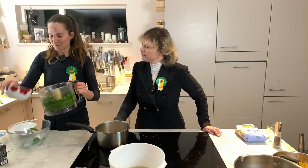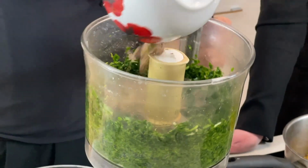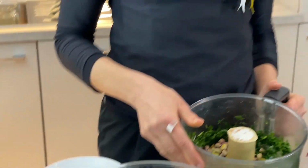Really fresh, really good. So we're going to put in the pistachios, which we had been shelling earlier. Miriam asked me to help, but I didn't get around to it. Didn't help at all. No. At all. It's the way it goes.